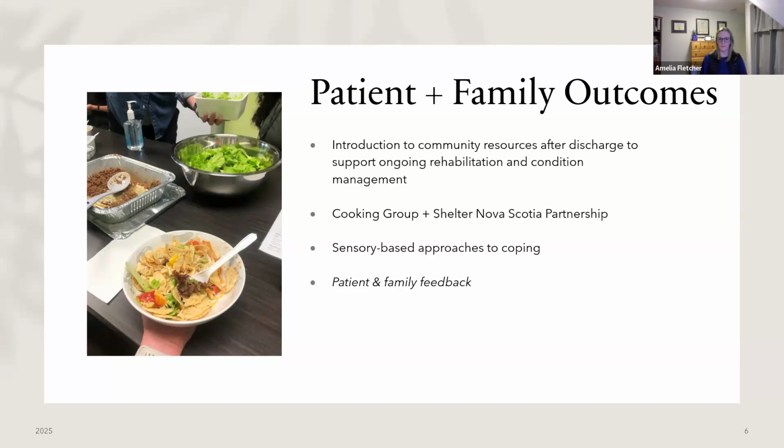So we used the produce that we harvest on a regular basis so that patients could take it home to share and eat with their families. What was remaining was also available for staff. And we used the produce regularly in a cooking group where clients learned the skills to prepare healthy meals. Each month, clients would prepare a meal with the produce from our garden to donate to Shelter Nova Scotia. Our garden also facilitated opportunities to build and practice sensory-based coping through mindfulness prompts and aromatherapy.